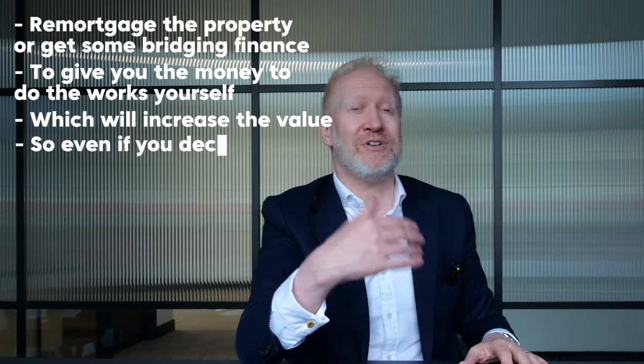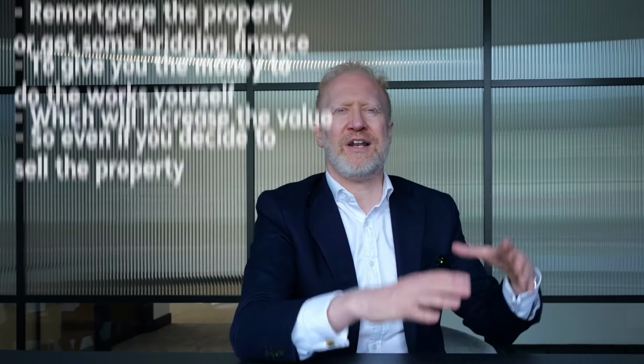And even if you decide you want to sell the property, rather than letting someone else come and add the value to the property, you could borrow the money, get the work done, and sell a property in tip-top condition, ready for someone to move into, rather than someone who's going to take it on as a project and add value and then benefit from that themselves. So there are several solutions you could do here.